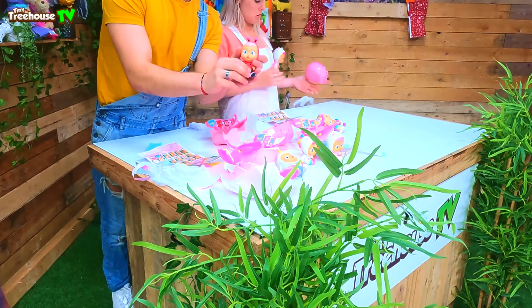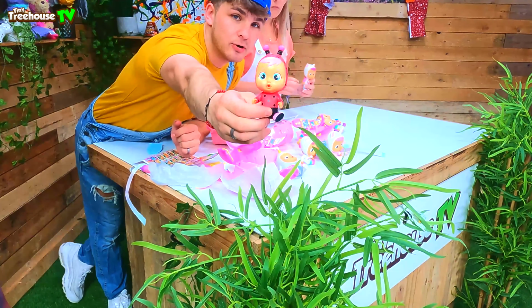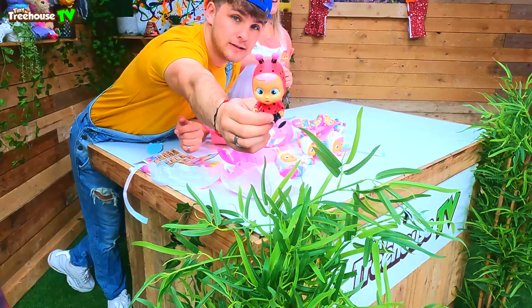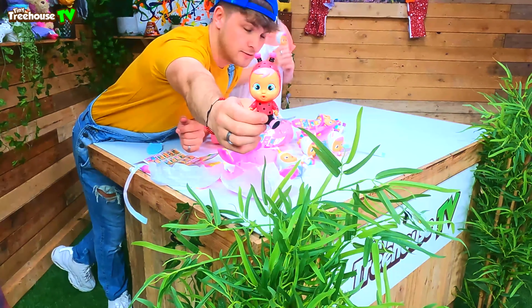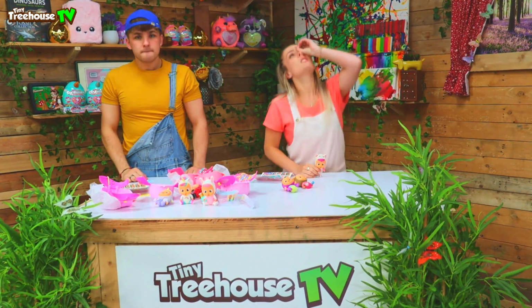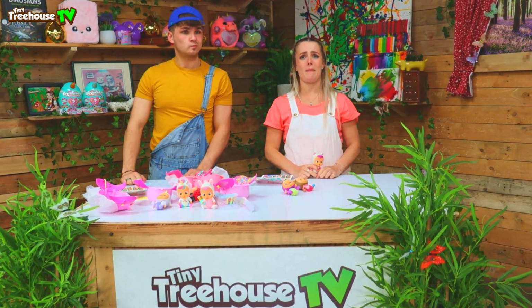Okay. Right. Ooh. And this one is a ladybug. So she is a lovely lady. Her name is Lady. She's a lady. Wow. Now we still haven't found Sydney. No. So I think we should look around the treehouse, see if we can find any more crybabies.